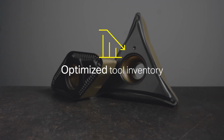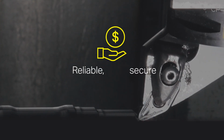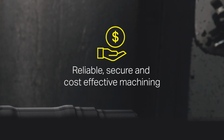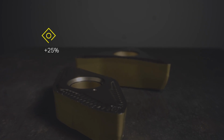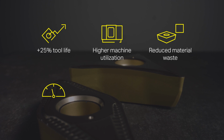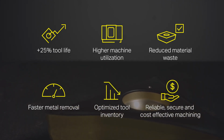Optimized tool inventory. Reliable, secure, and cost-effective machining. So why wait? Gain an edge in steel turning. Switch to GC4415 and GC4425 now.